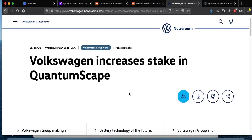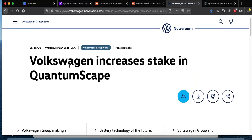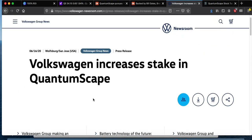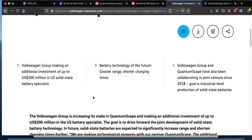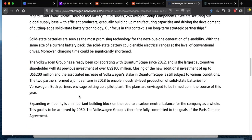So we got this article from Volkswagen. It's their own press release, right? It's from 6/16/20. They increased their stake in QuantumScape. You can read it in the headline: Volkswagen Group making an initial investment of up to $200 million in U.S. solid state battery specialist. OK, then they go into the whole PR. So they gave an initial investment of over $100 million. It's up to 200 million, so it doesn't mean it's 200 million. It's up to 200 million.